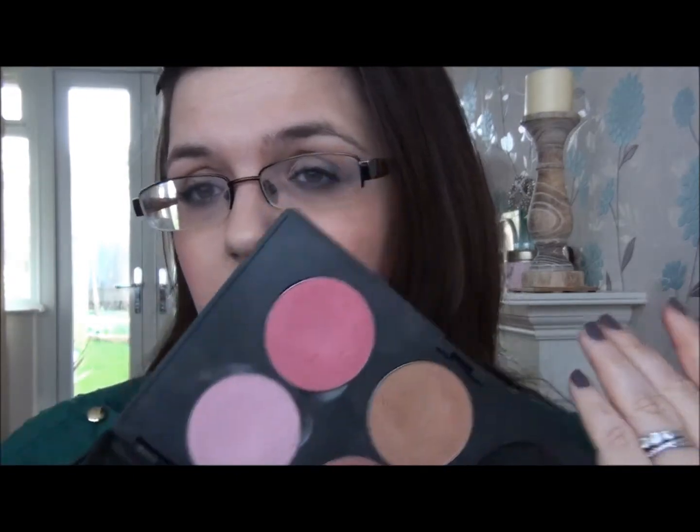You can get away with it if you're my colour and very pale, I mean, or dark skin. Again, it's very vibrant, as you can see. But yes, lovely colour. Anyone can use this colour here. Totally recommend it for you.